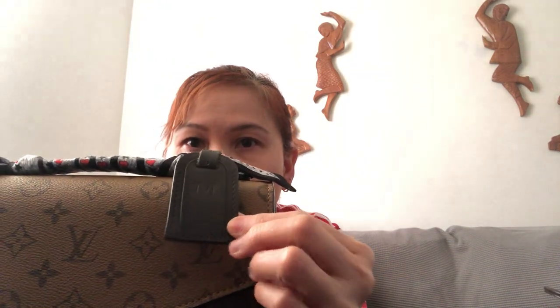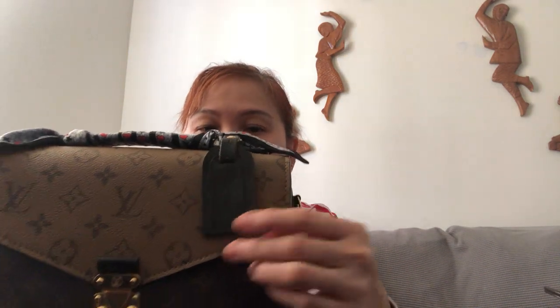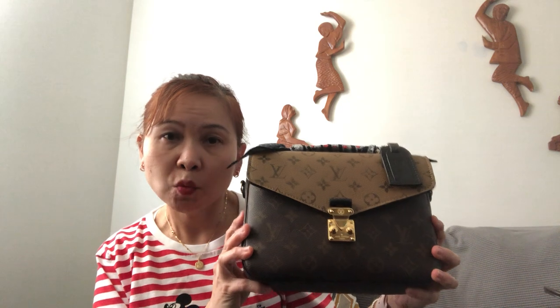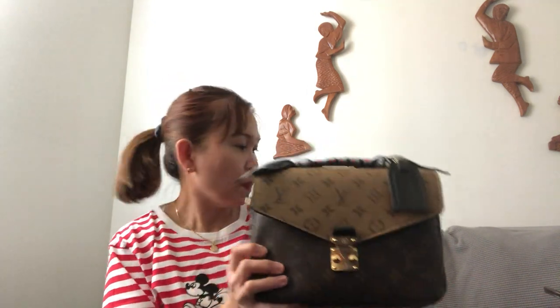Yeah, so this is my Pochette Métis in the reverse monogram, and I have a small luggage tag there that I got from the Facebook page. It's just a letter M that stands for my initial. And I keep the strap of the bag inside here. So this is so versatile, and this is one of my favorite bags from Louis Vuitton.